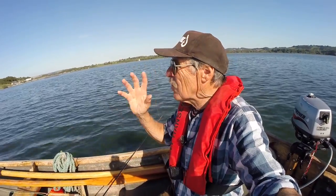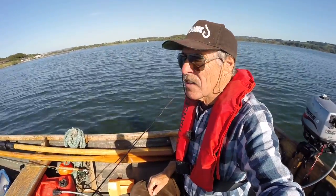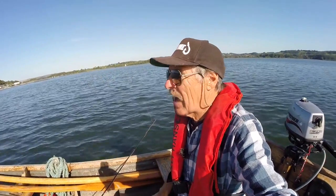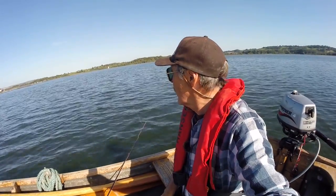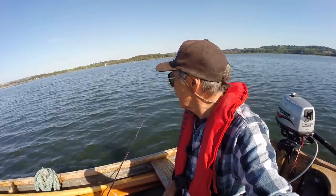I've actually been around the entire reservoir driving twice trying to find the entrance. And in the end I had to stop in a village and they said, look, we'll take you there. It is tricky because it's not like there's a big fishing sign here. It just says the name of the lodge. Anyway, I'm here now.